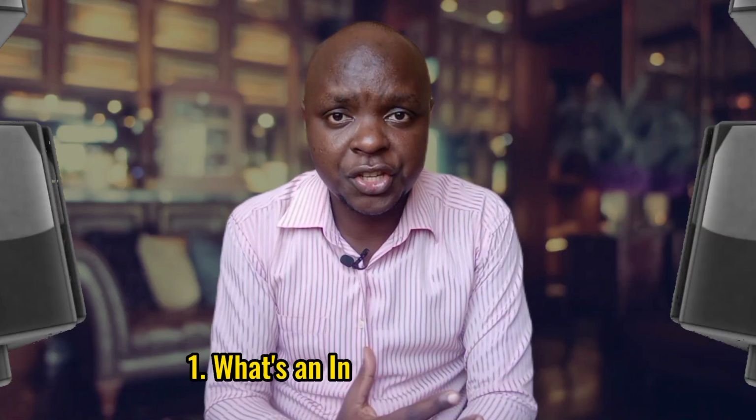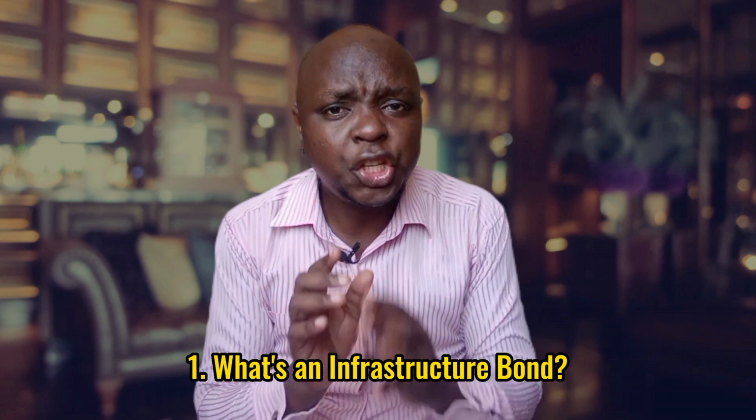So what is an infrastructure bond? These are bonds issued by the government to finance public infrastructure projects such as roads, hospitals, or energy projects. It's basically a loan that you give to the government so that it can use it to do development. They come with a predetermined duration, say 17 years, 13 years, or 20 years. Each bond comes with its own unique timeline as per what the exact use of the money is and the timeline by which the government believes that it would have already repaid the loan.